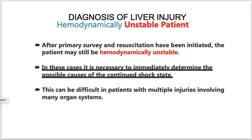If they find any free fluid, it means the bleeding is going on, right? Before these imaging modalities were available in hospitals, we used to do something called DPL, diagnostic peritoneal lavage, in which they take a small amount of fluid from the abdomen and see if it contains blood or not. So now it completely depends on whether it's a penetrating type of trauma or non-penetrating, or you can say blunt trauma. So, the diagnosis of liver injury in a hemodynamically unstable patient.